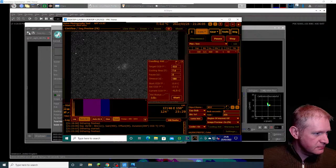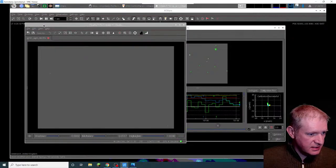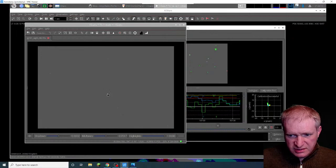And on this rig, if I just minimize that one, you can't actually see the galaxy at all, but it's M101 which is in there.